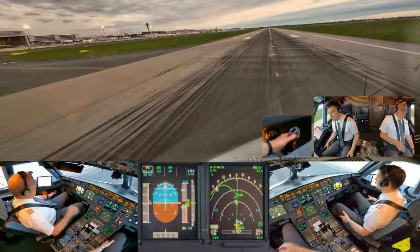Looks like he is descending traffic, huh? Yeah. Plus 3-3. As soon as we are clear of this traffic, we get a turn to the on course, huh? My assumption. We're just passing here Frankfurt Hahn Airport.